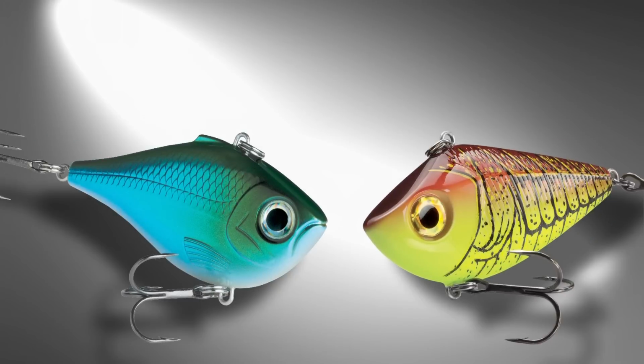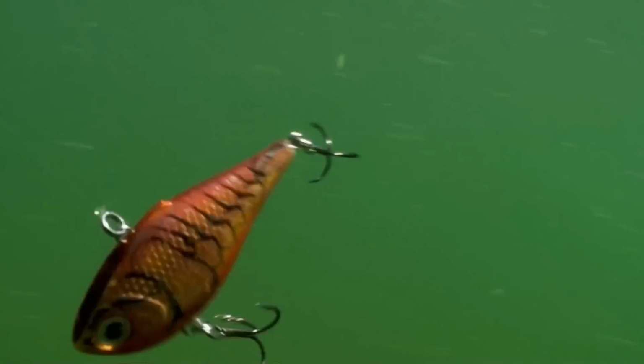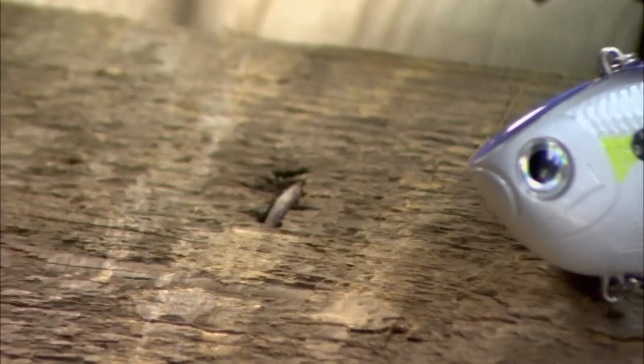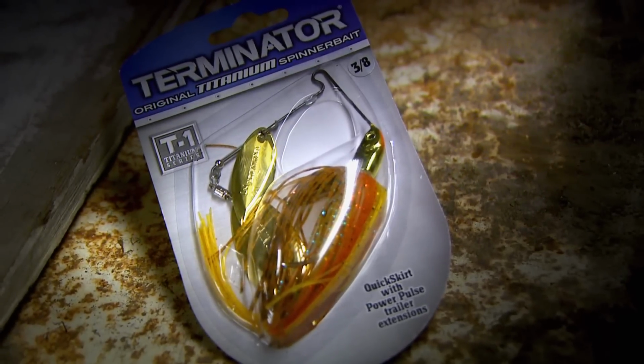Nothing beats a rattle bait. Our lures of choice are a Rapala Rip and Rap or a Storm Rockin' Shad. Both baits have a high-pitched sound that gets fish's attention from a long distance, and they hook extremely well. Next is a spinnerbait, the Terminator T1 to be exact. This is a no-brainer in the spring.